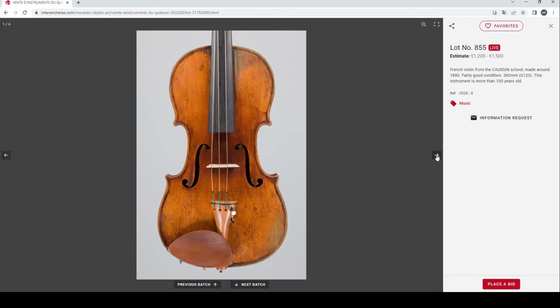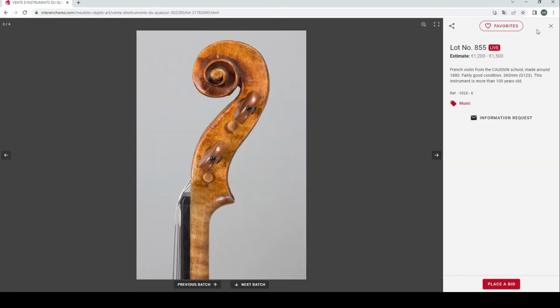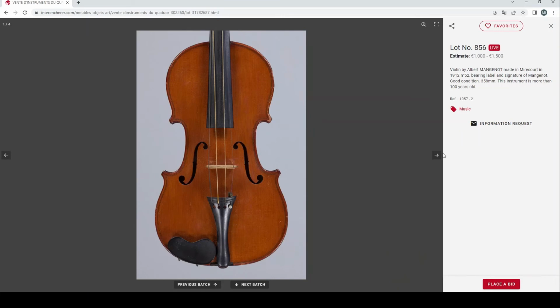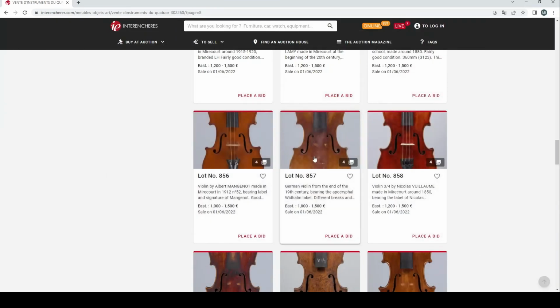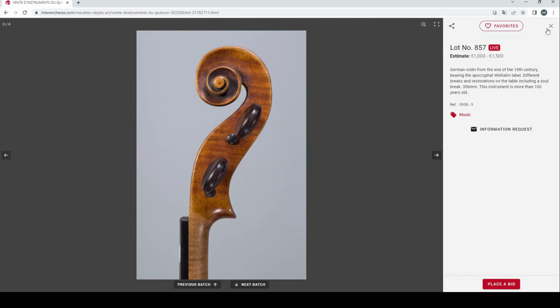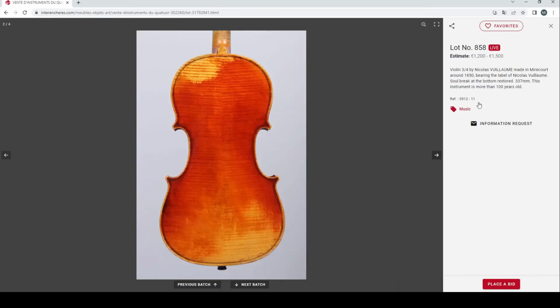French violin from the Calson School, around 1880. So I haven't usually expect to see a few of these, and this is the first one, I think. Violin by Albert Maginot. German violin from the end of the 19th century. Three-quarter violin by Nicolas Violin.